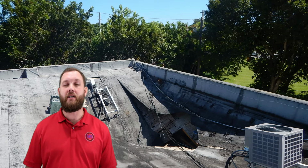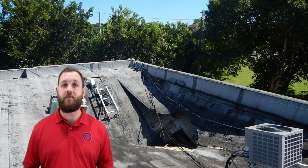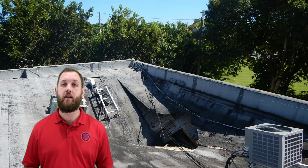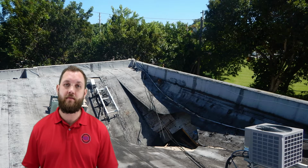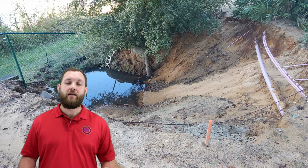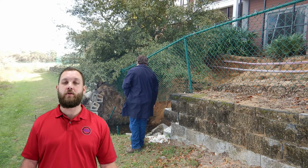This picture illustrates a roof that collapsed in Delray Beach. This is a pretty common condition on flat roof buildings, particularly older buildings that don't have sufficient drainage. And that's exactly what happened here. Rain just collected on the building, didn't have anywhere to go, and then ultimately the roof collapsed. This picture shows a sinkhole that developed in the back of a multifamily structure. It actually swallowed a retaining wall as well as part of the yard.